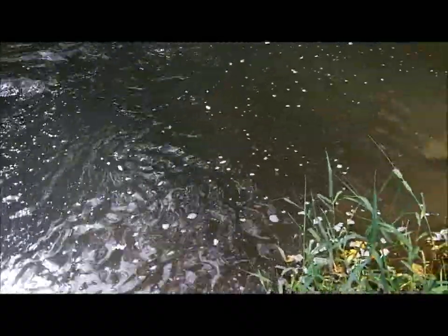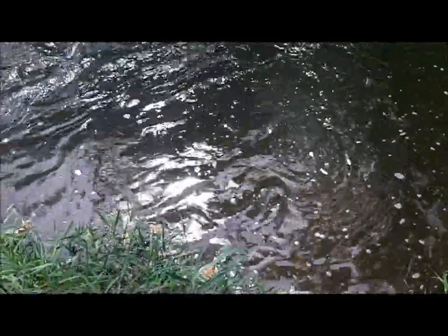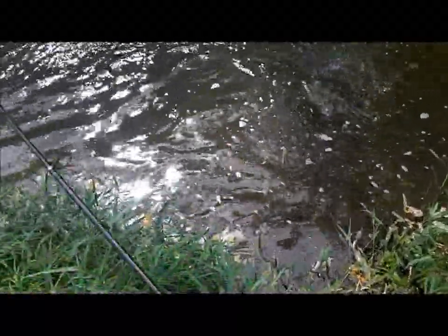Smallmouth. Fishing the drop shot, JP Hammershead. PTL. Fishing this creek here. Coming up, a good fight.